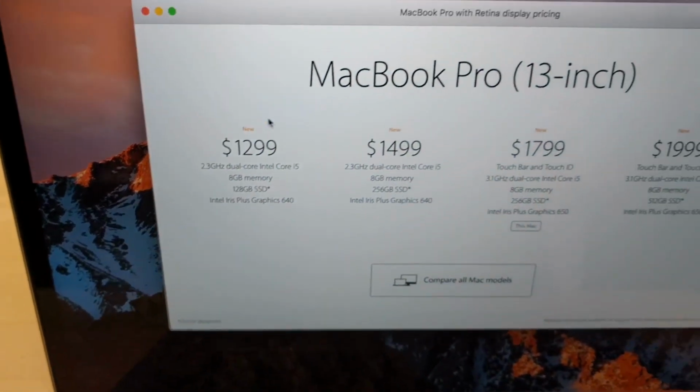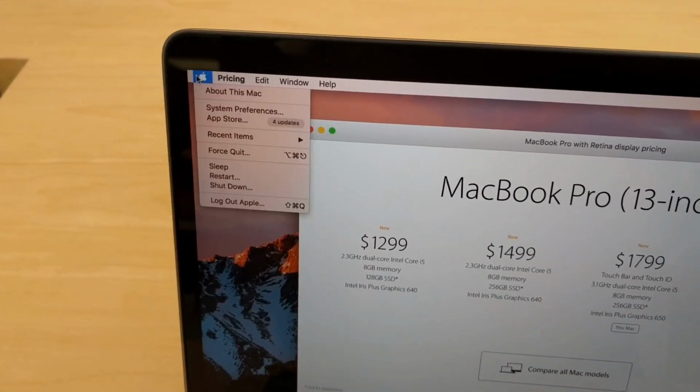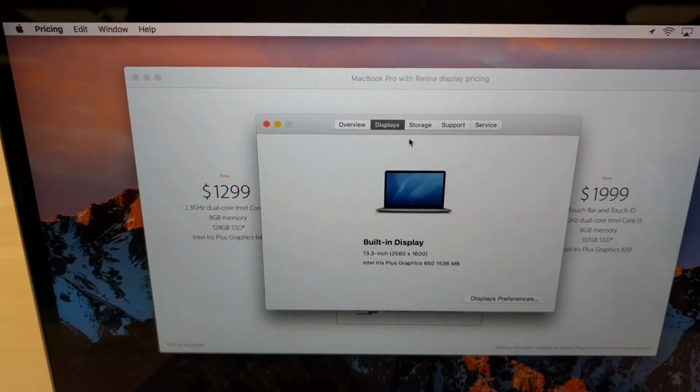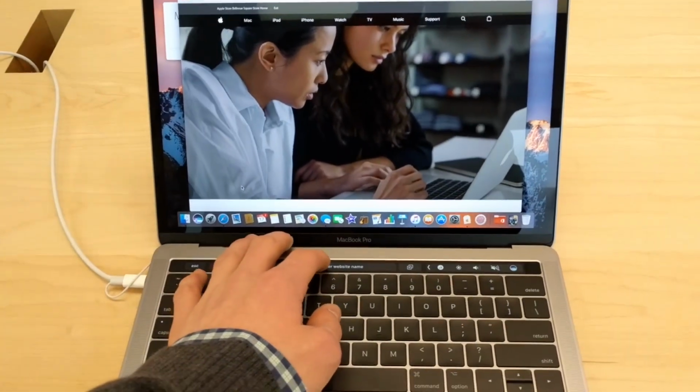So how does the new MacBook Pro scale against previous MacBooks? Now, if we start with the design, the new MacBook Pro is absolutely beautiful. Bar none, the most beautiful laptop on the market right now. It is extremely thin and light, and although you may or may not use the touch bar, or you may think it's unnecessary to have on the device, it is still beautiful.